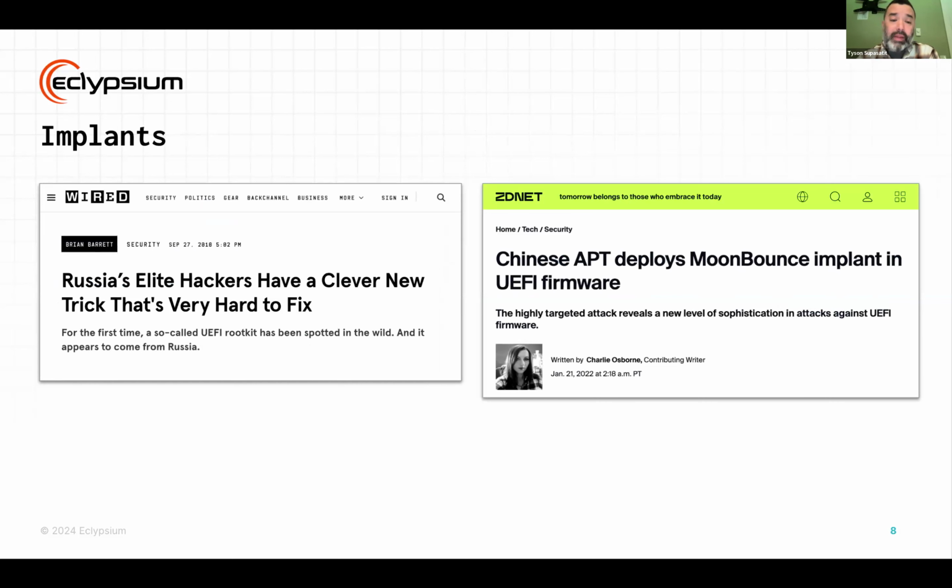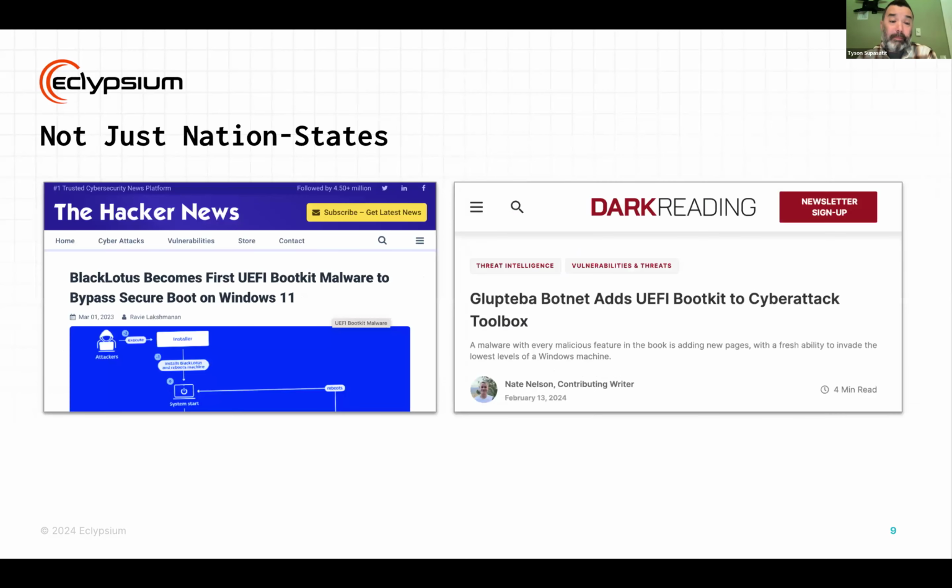So usually when we think about threats to this layer, we think about Russia's Sandworm hacking group. They've developed a UEFI rootkit called LoJax, and it's out there in the wild. The Chinese nation state hacking groups also have a UEFI malware called Moonbounce. But it's not just nation states.